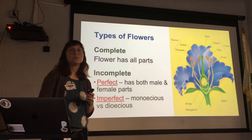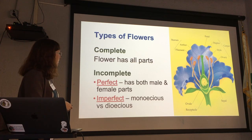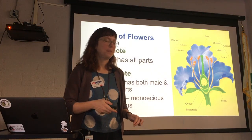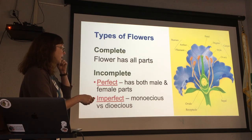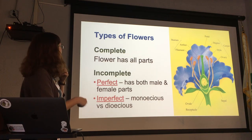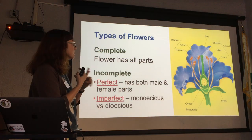Quick one. Complete flower has all parts. Perfect has both male and female parts. What's the difference between complete and perfect? What parts are missing for a perfect plant? Otherwise, why isn't it just complete? Yeah. So perfect has both male and female parts, but you could have a perfect flower that had both male and female, but was lacking the sepals. Okay. Right? So complete and incomplete is about sepals, petals, stamen, carpel, right?